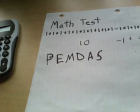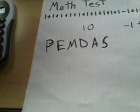PEMDAS, or BOBNOS, PIMBOS, whatever you were taught, it all means the same thing. Parentheses, or P for parentheses, brackets, all the things that basically group numbers together. Exponents, raising things to certain powers, not going to get into that because it's not necessary. Then, of course, we have multiplication, division, addition, subtraction.